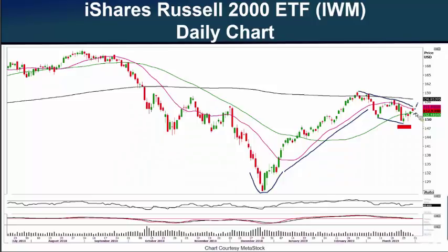Now, can the IWM remain above the 50-day moving average? That'd be great. But if it does fall back down, I certainly want it to hold above this price low here. There's more support back here at 147, 148. That's pretty important. So, like the SPY, we're going to stay tuned in the next week.